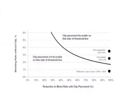However, we did find that patients on antiplatelet therapy or on anticoagulation therapy had a bleeding rate greater than 2%, and therefore clip placement may be cost-effective in this situation. We performed several two-way sensitivity analyses varying the bleeding rate without clip by a percentage of clip reduction in bleeding with clip placement.